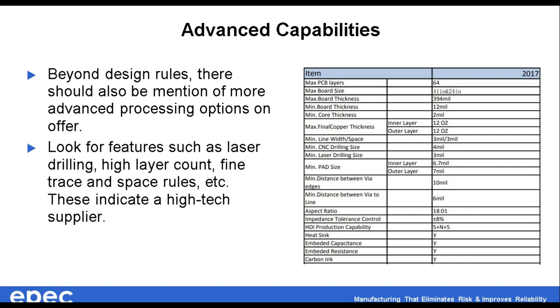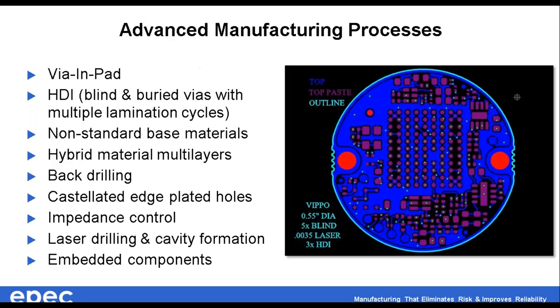And at the right, that is not actually our page, that's somebody else's page, but you can see they have 64 layers max, very large board size that they say they're capable of, various things that indicate that they have fairly high capabilities, aspect ratio of 18:1, HDI production capability, etc. So this might be a supplier you'd check out.